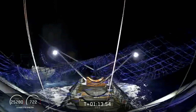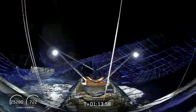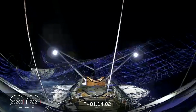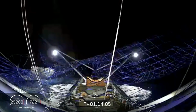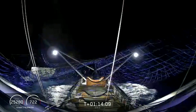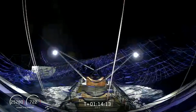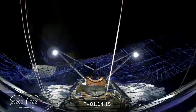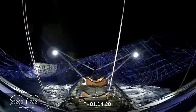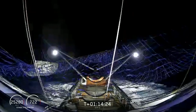And ladies and gentlemen, way out in the Atlantic, even farther away than the drone ship, Ms. Tree successfully caught a payload fairing half. The second payload fairing half they've also spotted in the water, but we have accomplished the first landing on the net of a Falcon payload fairing half. So another first-time accomplishment for the SpaceX team, especially out there in the middle of the Atlantic Ocean.